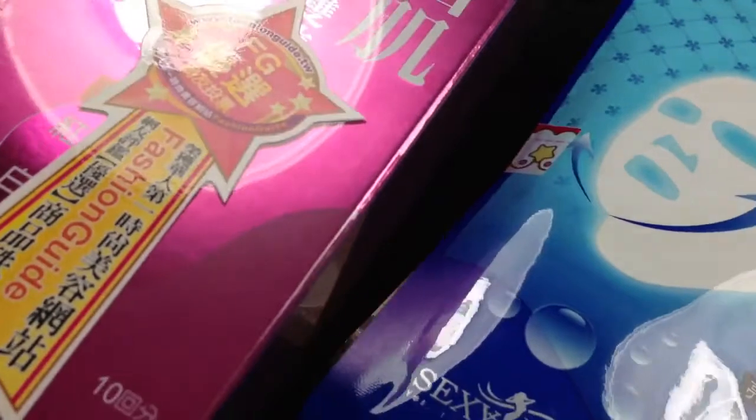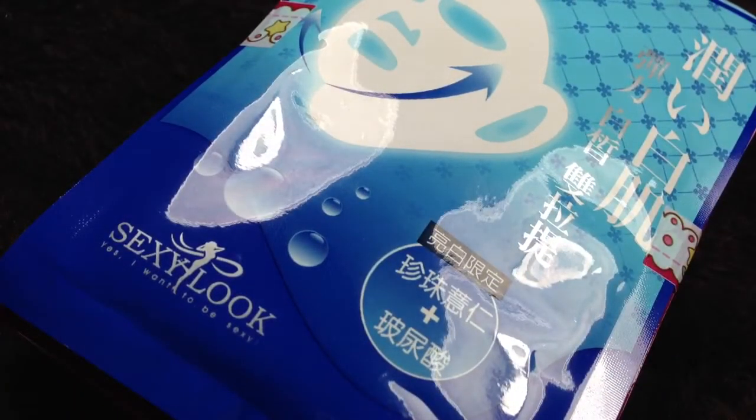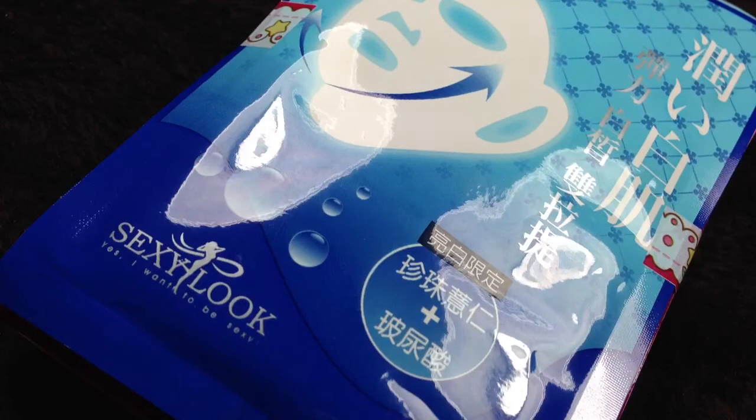These basically work out on eBay. If you search for Sexy Look face sheet mask or something like that, they come out to about £1.50, so they really are good, and I definitely do recommend them. They have been really good for my skin anyway, a lovely treat in the evening just to use maybe once a week.